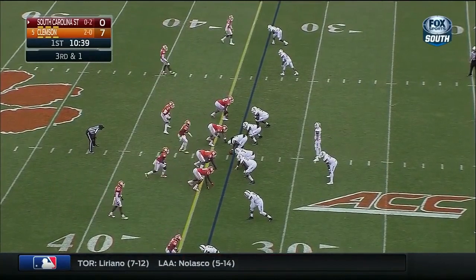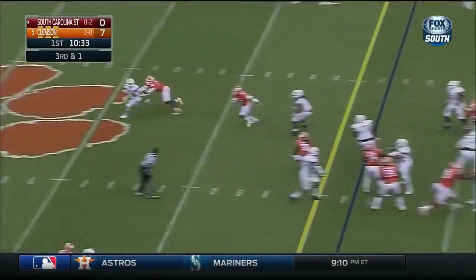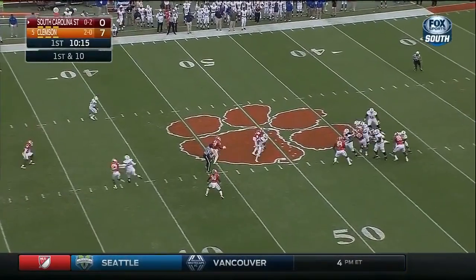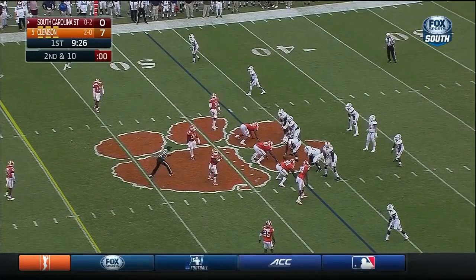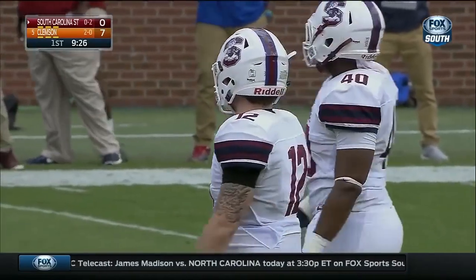Third and short for the Bulldogs, who were just 1 of 12 last week at Louisiana Tech on third down. And across the middle, the catch is made. Jamison on the defensive back, and they'll move the chains. York looking to throw. 7-0. And now we get a delay of game on South Carolina State. Offense, 5-yard penalty. Second down.